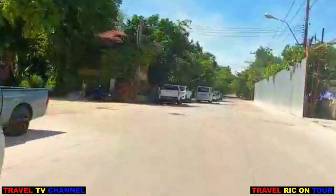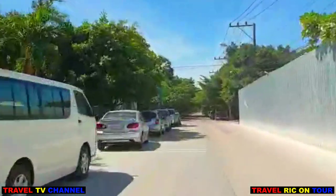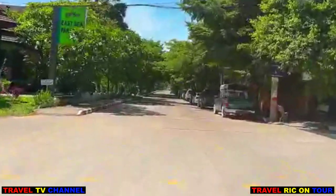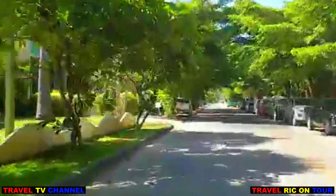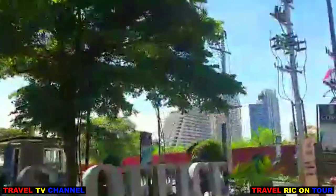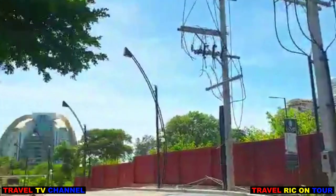Right, let's go for a little ride around on the motorbike now and show you a little bit more of some of the resorts around here. We've got a place down here called The Cove, I'm going to show you in a minute, and Prima, 5-star hotel. It's a little bit further down. Look at all the greenery, all the trees. It's lovely, it really is. Naklua is quite a nice peaceful place to stay, and it's on a bus route to get into the main Pattaya.